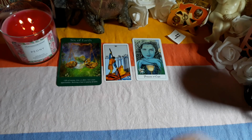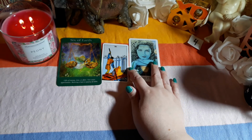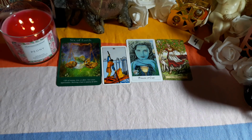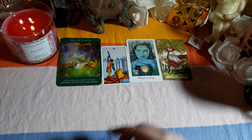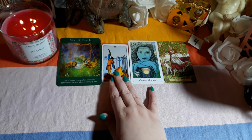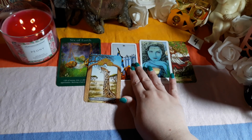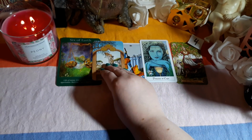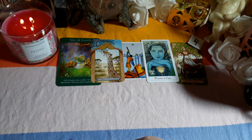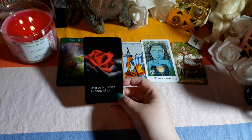And then we have the Princess of Cups. This is someone who's very emotional. They have an emotional connection to you. So definitely I feel like they miss you. And they also think of you as being the Empress. So this beautiful, lovely, loving person. All of this is just so positive. With the 3 of Pentacles, the two of you, maybe you worked together or something as well. With 3 of Pentacles and 6 of Pentacles. We also get, I'm a better person because of you.